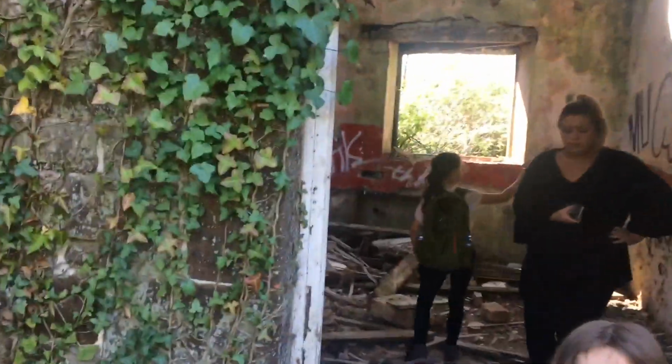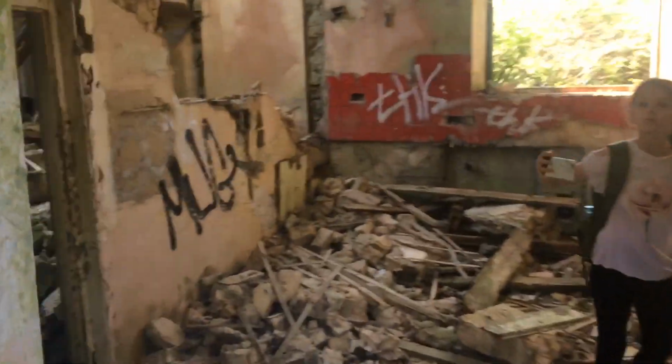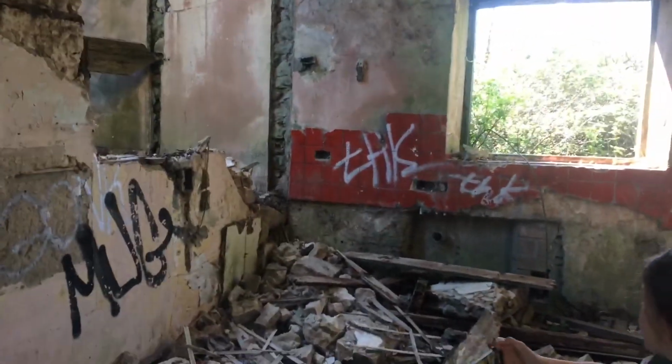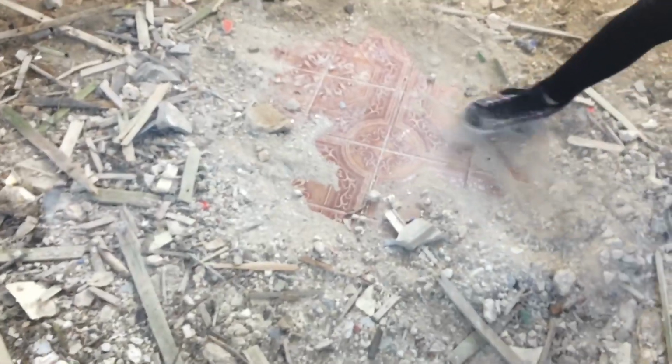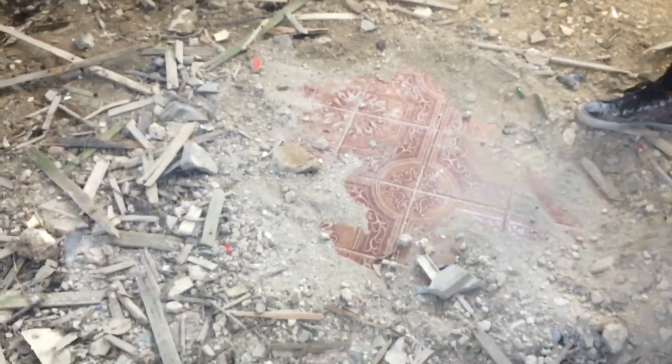What's it look like in there? Look at the red tiles that are still on there. Look at the floor. Still nice tiles on the floor. Look how low the door is. I know, how small these people were.